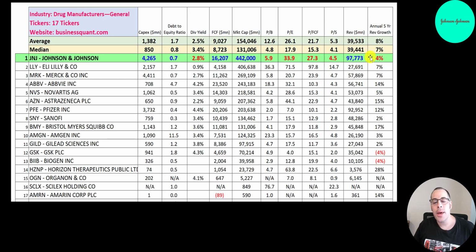J&J is not growing that much anymore. Their 5-year annual revenue growth rate is only 4%. Look at Bristol Myers Squibb, 17%. They're growing a lot. So is AstraZeneca, 15%, and AbbVie, 14%. Eli Lilly, only 7%. I wonder why the stock is going up so much.